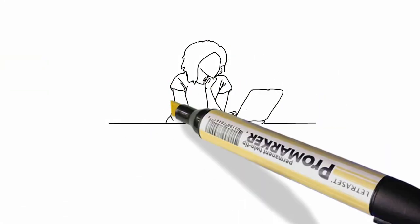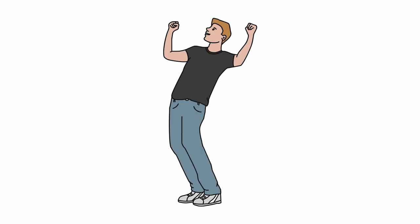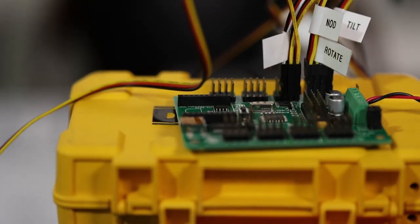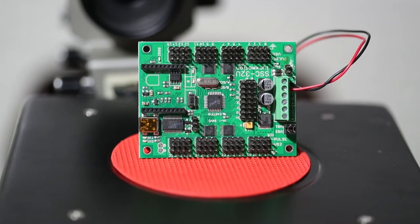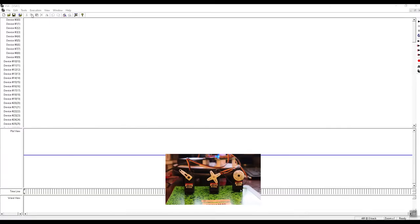You use the software to make a file or program to communicate your commands to the microcontroller on the servo control board. Now, this software, or this file using the software, can be on board. It can be built into your robot, or it can be hooked directly through your computer. Since our SSC-32U is connected directly to our computer's USB, we will be using the Visual Show Automation software widely used in the animatronic industry.